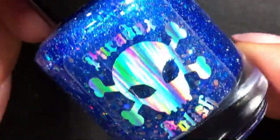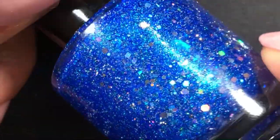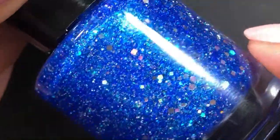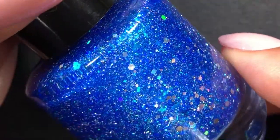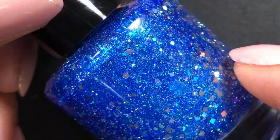And then now we're going to take a look at the Paradox polish. I just love this blue called I'm Going Home, and it is $13 with no cap. So many things in here. Turquoise shimmer, scattered hollow flakes, hollow glitter mix, turquoise flakes, and reflective glitter.